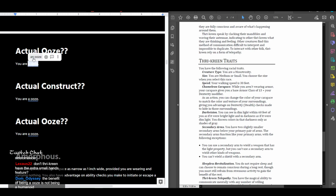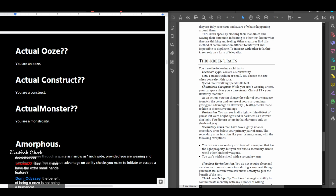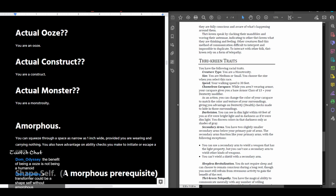Oh yeah, this should say an ooze. There we go. This should say a construct. And actual monster. But I feel like that's pretty amazing that there's going to be oozes, constructs, and monstrosities, and then according to our system, actual undead. So that's a whole thing.